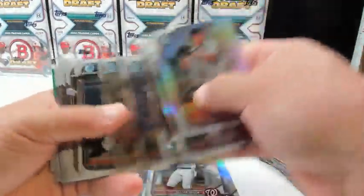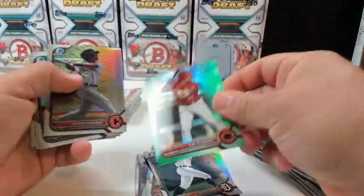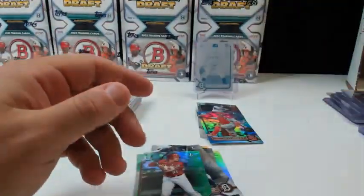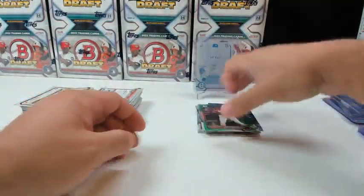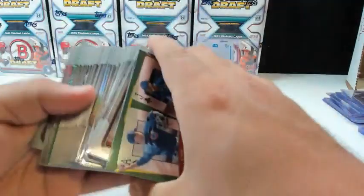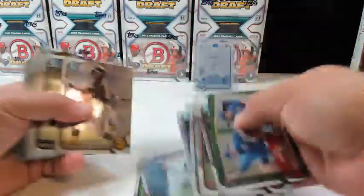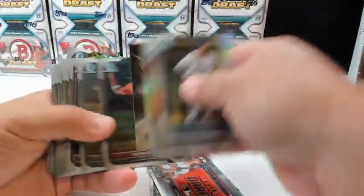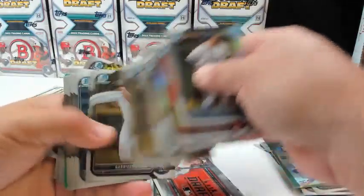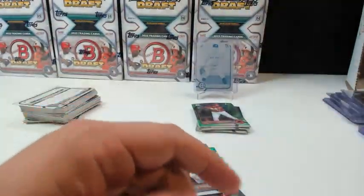Elijah Green base. Chase Jung base. Sal Stewart with a green refractor to 99. He's one of the best power prospects in this product. Big third baseman for the Reds. Cole Young base. Chase Jung base. Jackson Holiday insert. We got a Brian Acuna to 99, green sparkle, Kevin Parada refractor.